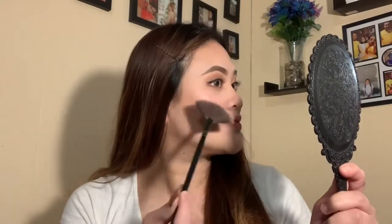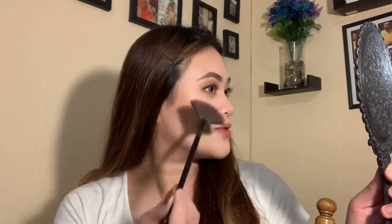And then we will use the highlighter, guys, yung from Colourpop. Yan, guys, yung highlighter. I'm so excited. And I'm gonna use the highlighter brush. So let's see. Can you guys see that? Oh my god! Ang ganda!